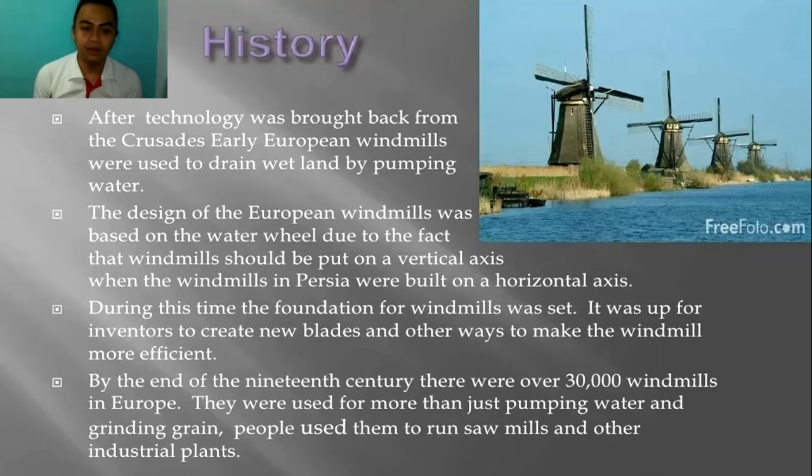The design of European windmills was based on the water wheel, due to the fact that European windmills were put on a vertical axis, when the windmills in Persia were built on a horizontal axis. During this time, the foundation for windmills was set. It was up to the inventors to create new blades and other ways to make the windmill more efficient.